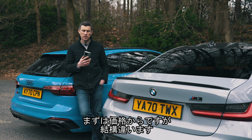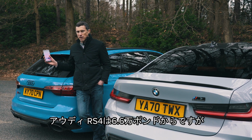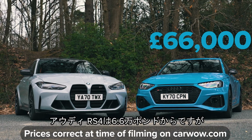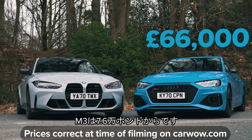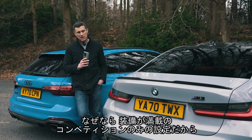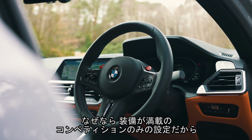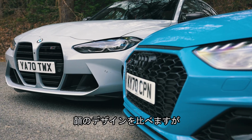Let's start off this comparison by talking about the price, because there is a bit of a difference here. You see, the Audi RS4 starts from £66,000, whereas this M3 starts from £76,000. Reason for that is that you can only get the competition version in the UK, which has more power and more kit on it. Now let's compare the designs, starting with their faces.